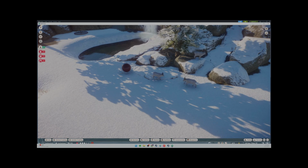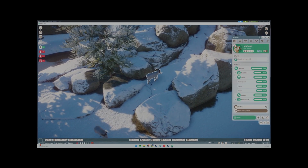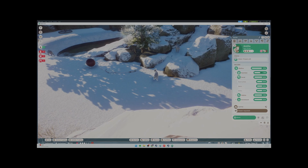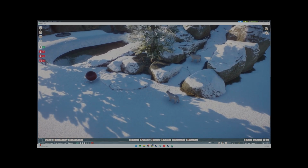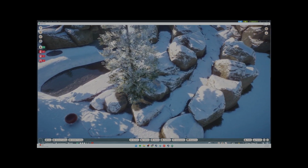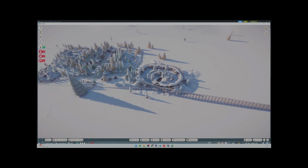They love to jump. So here we have the male. He's got the curly horns, and then we got the females. They've got the short, pointy horns. It's funny, they kind of defy gravity a little bit. So there we have the update to the winter zoo. Things are working pretty good.